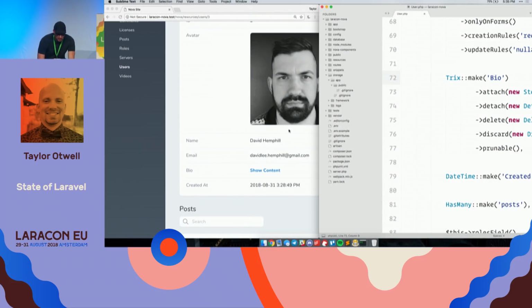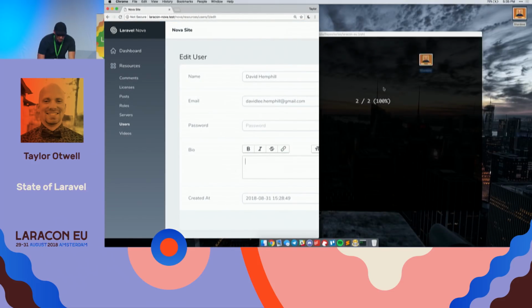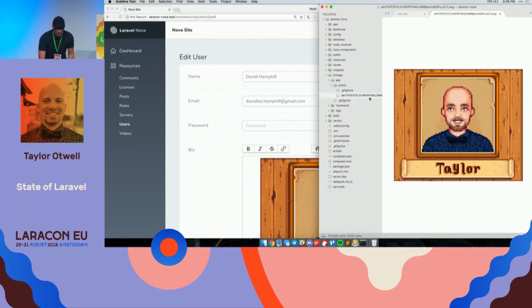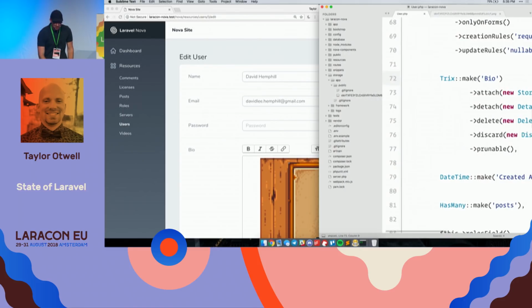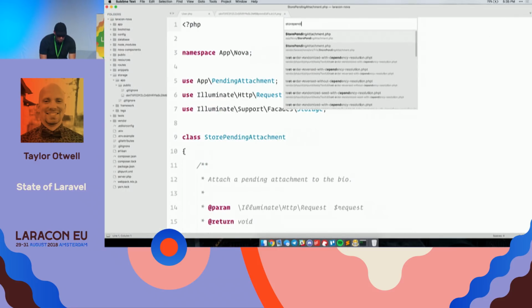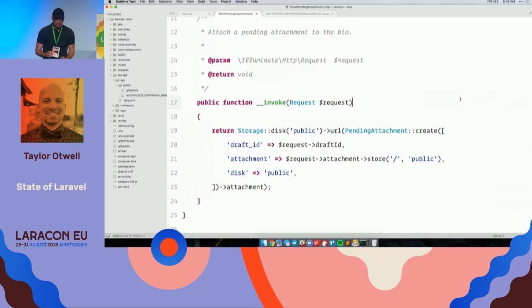Okay, so let's edit David again and drag this in. I'm not going to save it yet; I just want to leave it like that. If we go back into Sublime, you'll see that it's already stored in our storage. This is done by the attach callback, which is store pending attachment. What it does is store the image on disk and create a pending attachment record in our database with the draft ID, which is a UUID, and the attachment, what disk it should go on, stuff like that. So that's why it's stored.